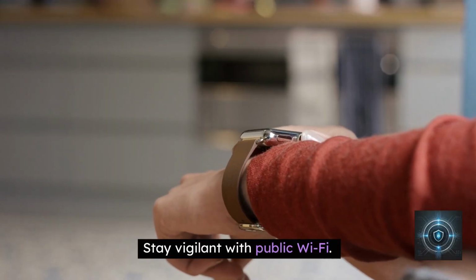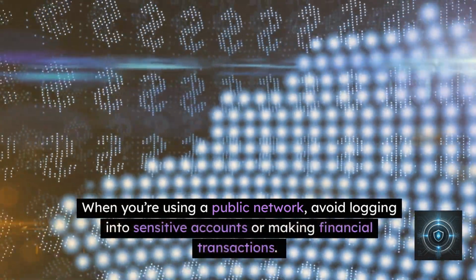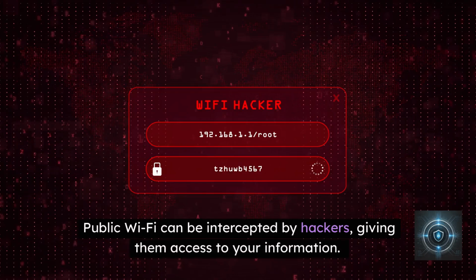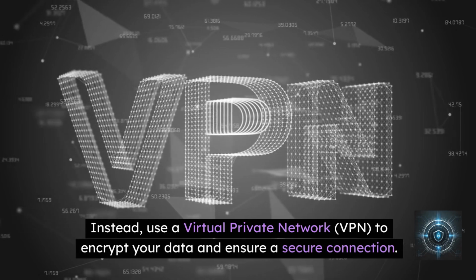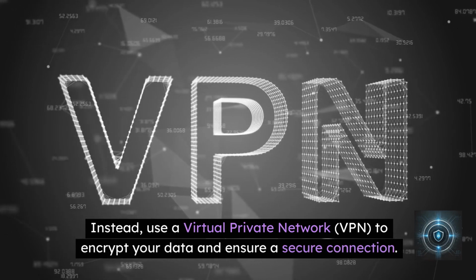Stay vigilant with public Wi-Fi. When you're using a public network, avoid logging into sensitive accounts or making financial transactions. Public Wi-Fi can be intercepted by hackers, giving them access to your information. Instead, use a virtual private network, VPN, to encrypt your data and ensure a secure connection.